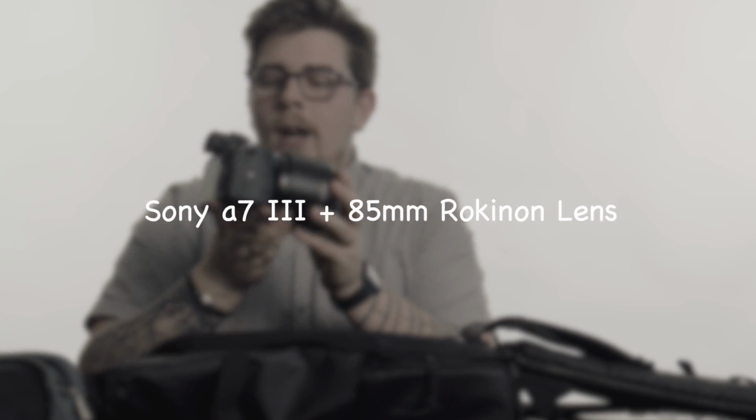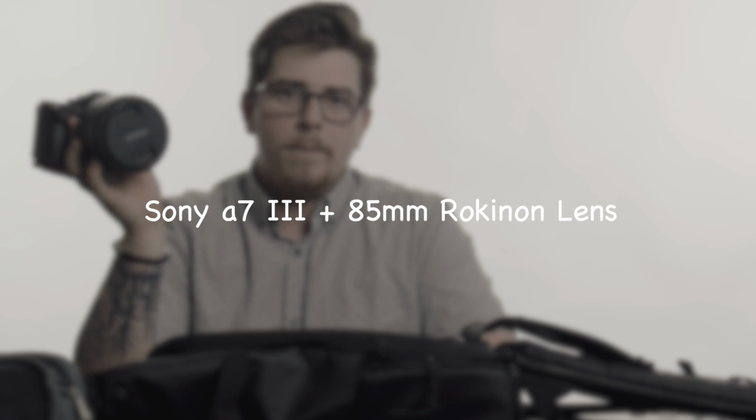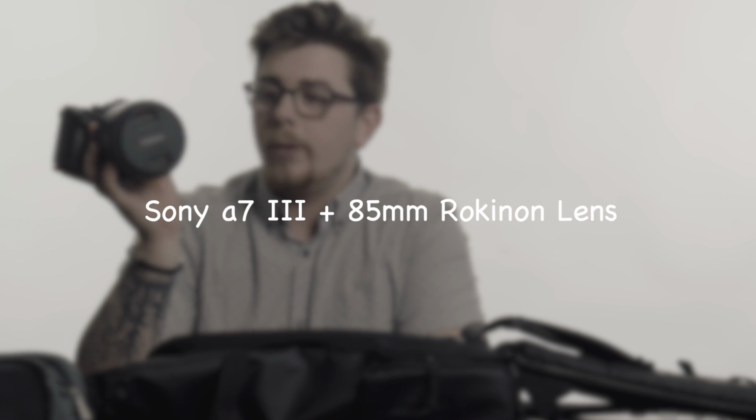So now for the exciting part. Let's get into my camera gear and what I actually use on a daily basis for my photo shoots. So the first thing is I have the Sony Alpha A7 III with the 85mm by Rokinon f1.4. I use this mostly for headshots and things like that because it has that great depth of field, or that blurry background, and it's at a perfect focal length for a full frame sensor for many things. So again, the Sony Alpha A7 III with the 85mm f1.4 Rokinon lens.